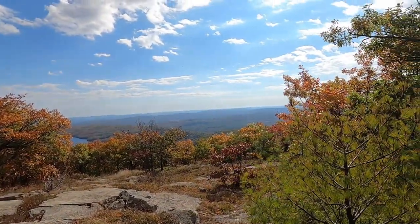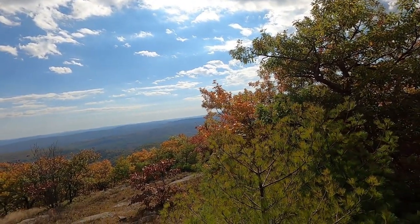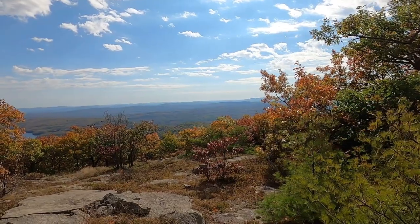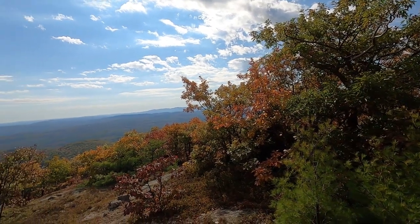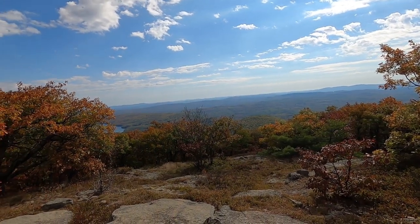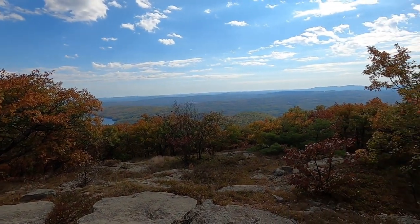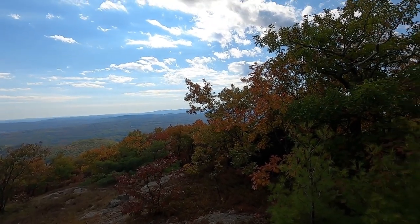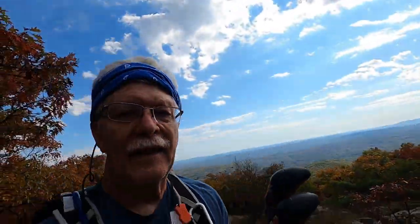Wow, beautiful overlook. So, I don't think it's anywhere near peak foliage up here, unless it all got knocked down by the rain. Still seems to be a lot of green. Of course, maybe it's all the hardwoods. Maybe all the maples have shed their leaves, but it sure is beautiful. Onward and upward.